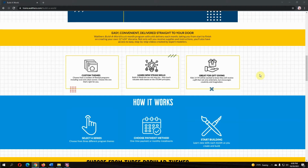But yeah, it's just something that's going to come to your door, and then you can start building this out. So anyway, we've got some custom themes, so you can choose from a number of theme programs, including rural and urban scenes. Choose the one that's right for you. And we'll find out in a minute there's actually 3 of these, and we're going to look at those in a little bit more detail here in just a few moments.